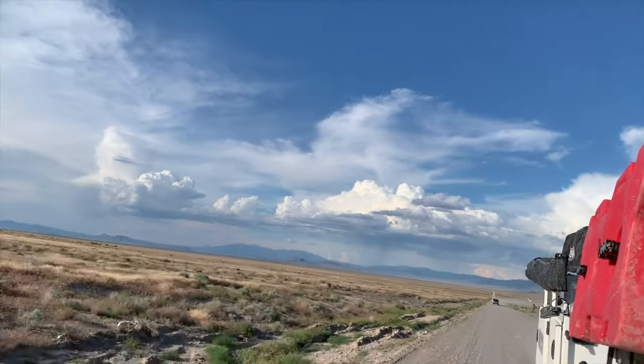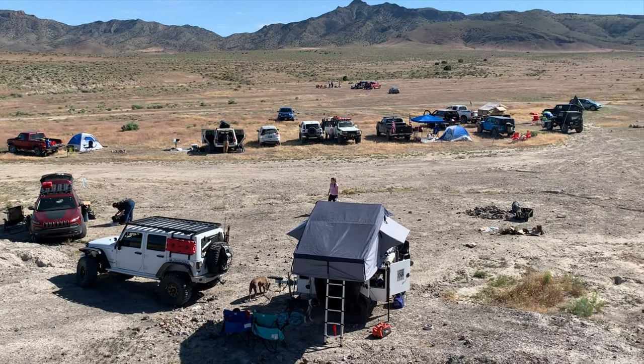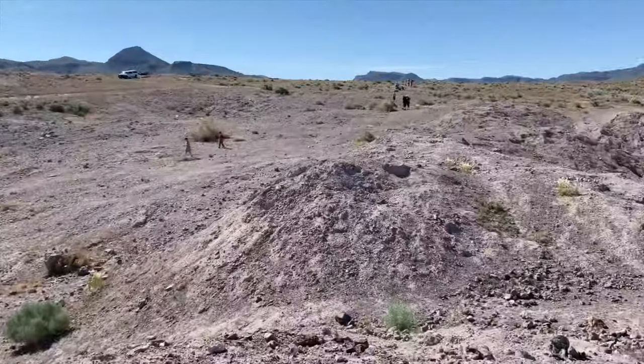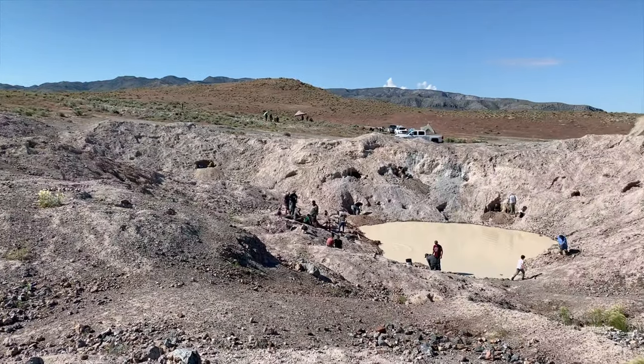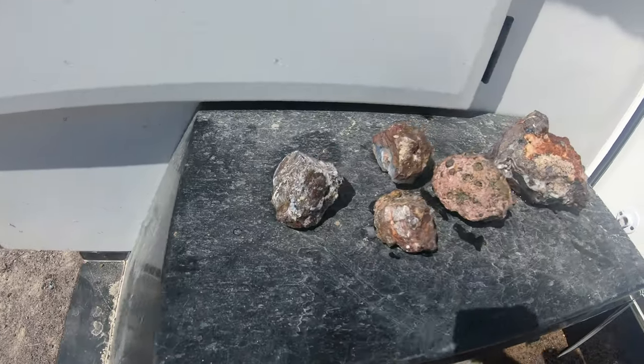After trying to plug the tire, we ended up using the spare just so we can get to camp. Here's our camp, and here was the geobed we were digging in. These were the few rocks we were able to collect.